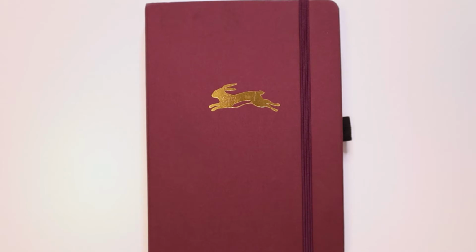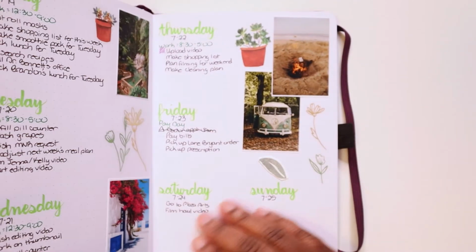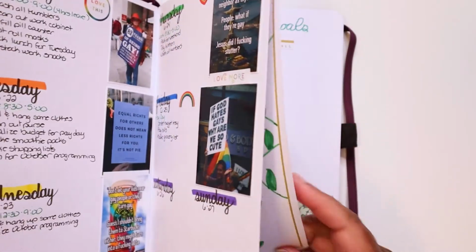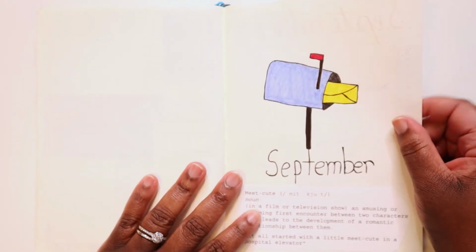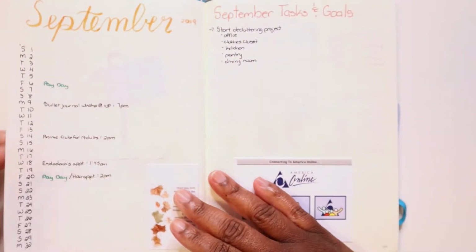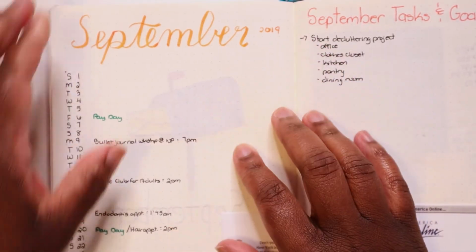I can't say enough great things about Archer and Olive. I have literally become addicted to them. I only switched to them from Leuchtturm this year. And as much as I loved Leuchtturm and had such brand loyalty to them because they are the OG original bullet journal, I was tired of how thin the pages were. The ghosting and bleed through can be particularly bad with certain pens and markers such as the Posca paint markers or the Tombow brush markers.